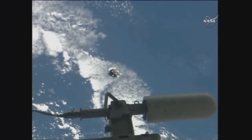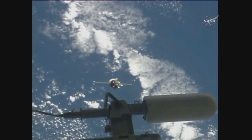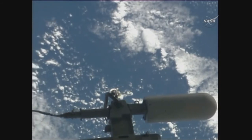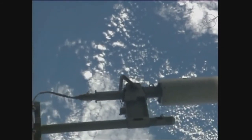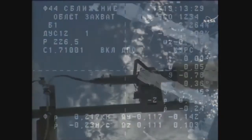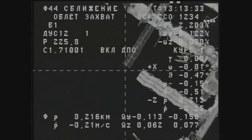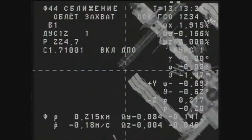And right now, an excellent view of the Progress 62 cargo ship, actually completing a two-day journey to the International Space Station since its launch from the Baikonur Cosmodrome in Kazakhstan. And we lost the signal. Now we have it back on. And we are in roll maneuver right now and targeting the docking port.